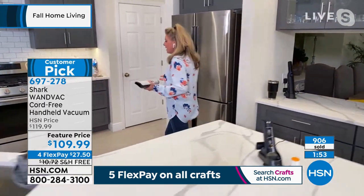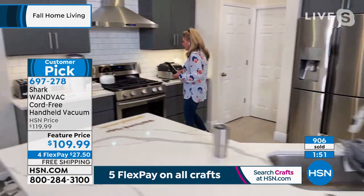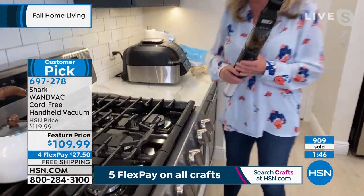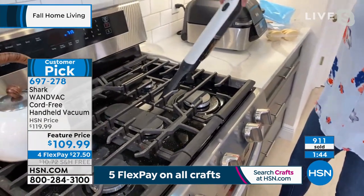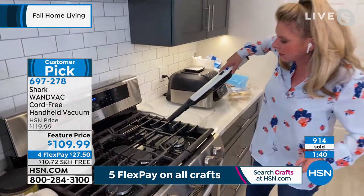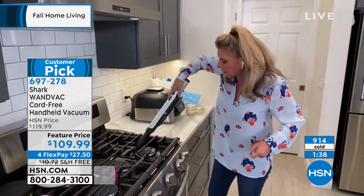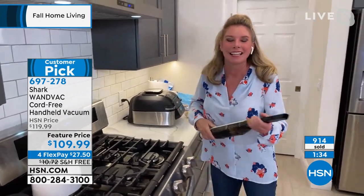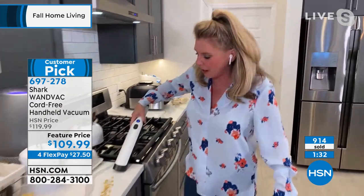I told you last night I was browning some meat, so I had a ton of meat in the grates of my stove right here. I have a gas stove. Look at how I'm able to get in here now. Pick all that stuff up, all those little messes, instead of having to remove the grates. Oh, there was rice there. Hey, Tracy, there's rice. Look at you, you're so determined.